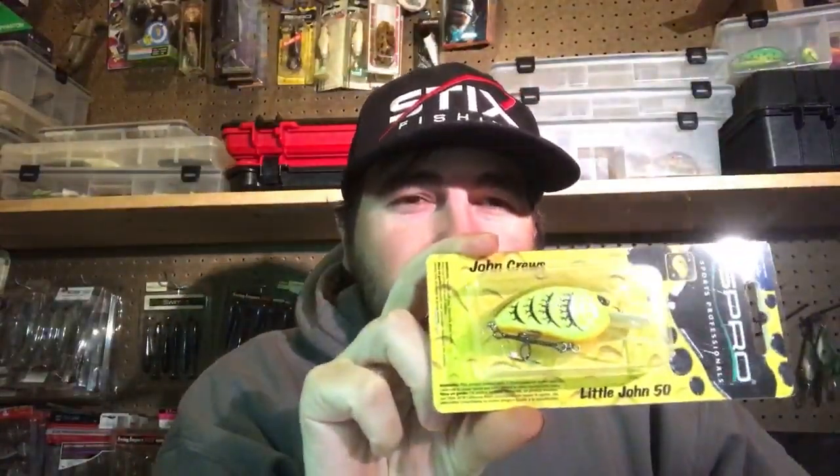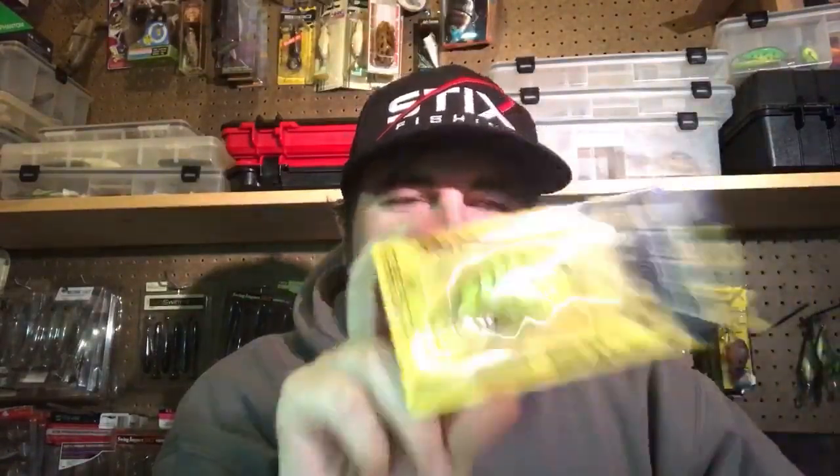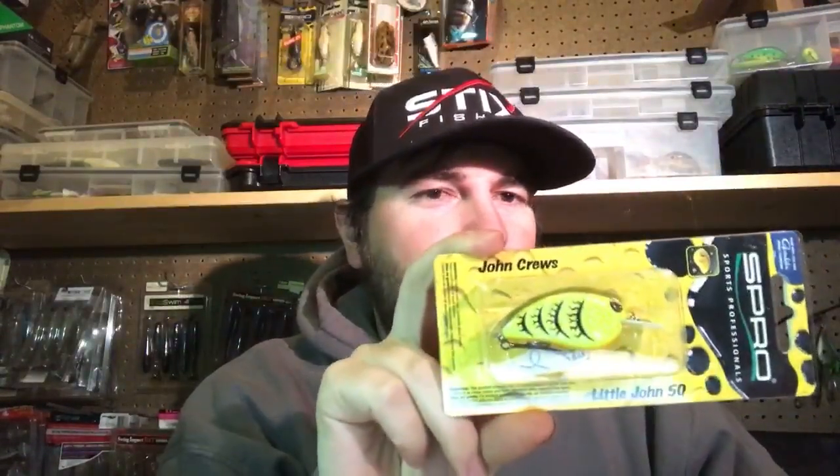You better load up on Little Johns. You know how hard these things are to get in the spring, especially colors like Pigpen and Spring Craw. This right here is probably one of my favorite spring crankbaits there is. But the problem is, when they start biting this thing, you can't find them anywhere. Great time to load up on here.